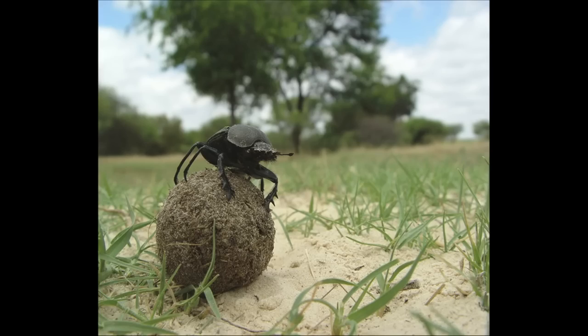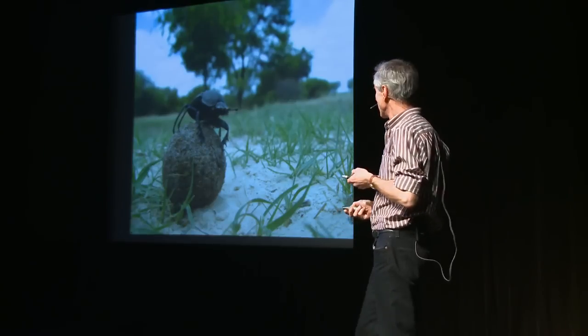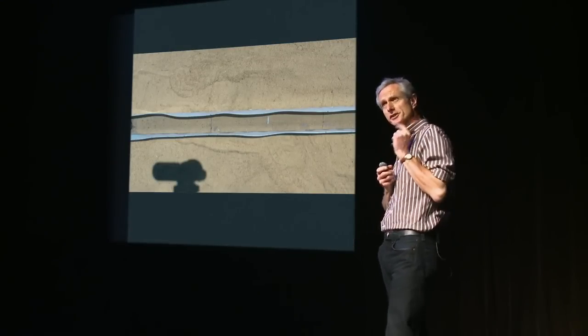So, our next question then was, how are they doing this? What are they doing? And there was a cue that was available to us was that every now and then they climb on top of the ball and they take a look at the world around them. And what do you think they could be looking at as they climb on top of the ball? What are the obvious cues that this animal could use to direct its movement? And the most obvious one is to look at the sky. And so we thought, now what could they be looking at in the sky? And the obvious thing to look at is the sun.